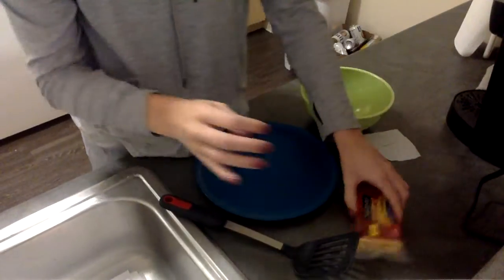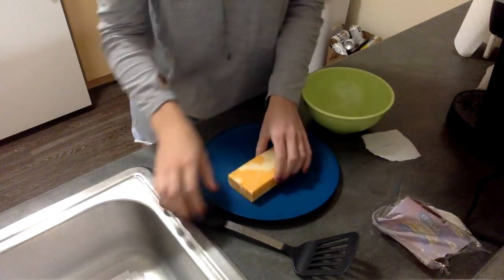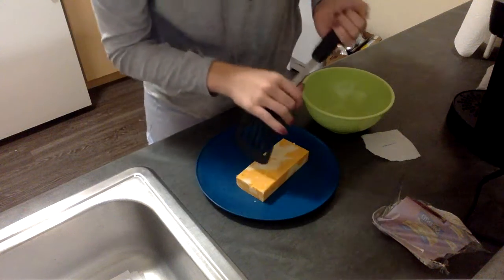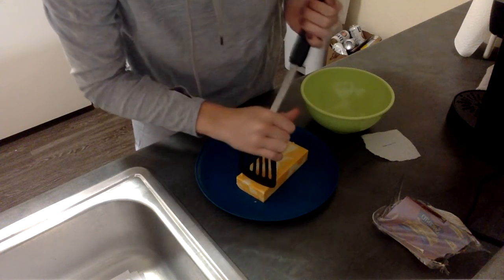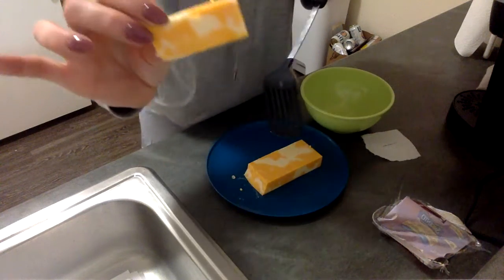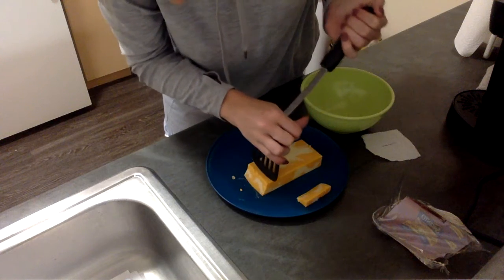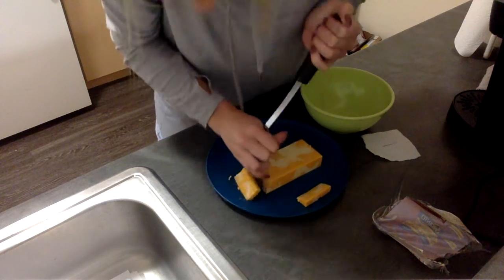I'm gonna get started by laying the cheese out on my plate. And my thinking is I'm going to cut it this way. All right, this was our first slice that we made. I'm gonna set it to the side. I'm gonna try one more time.